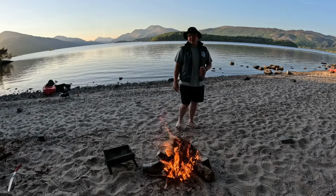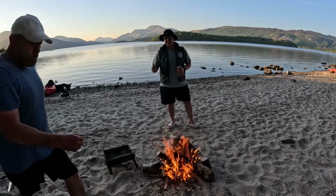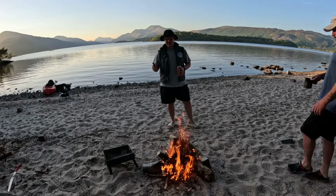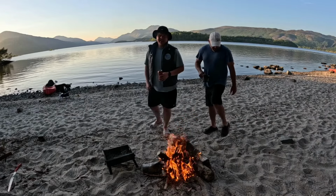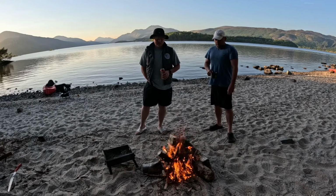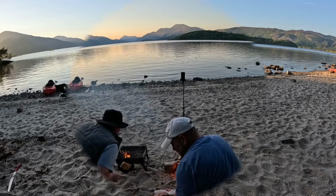So tonight we've got pork chops, noodles. You got katsu curry, haven't you? I got katsu curry. Yeah. Katsu curry, I've got sweet chilli sauce. So Ben's cooking, so it won't be burnt tonight.